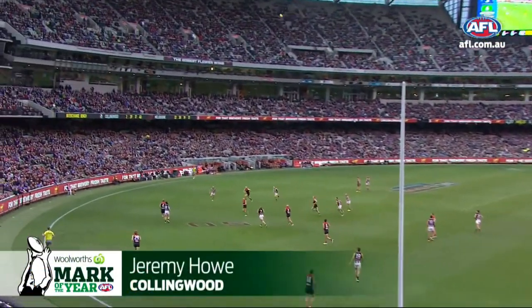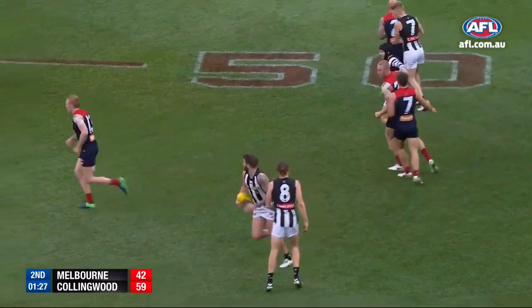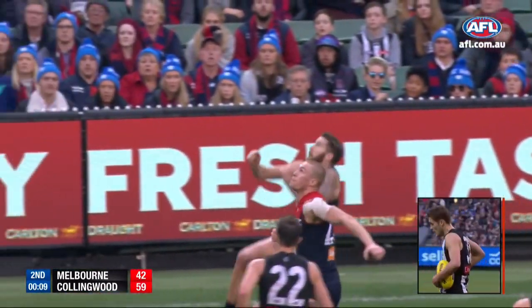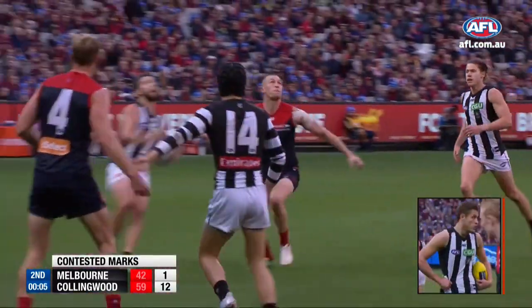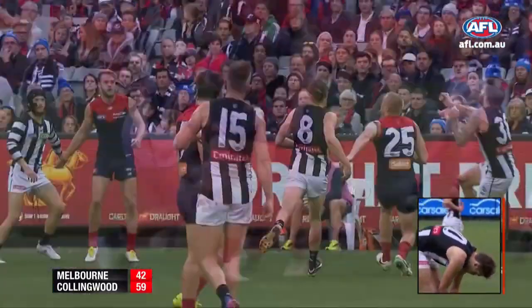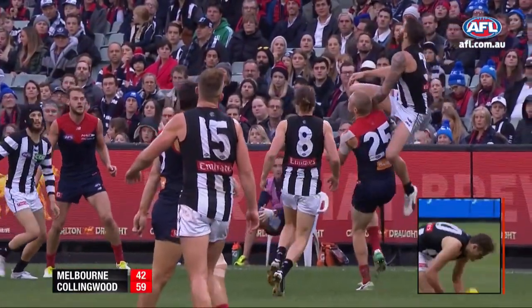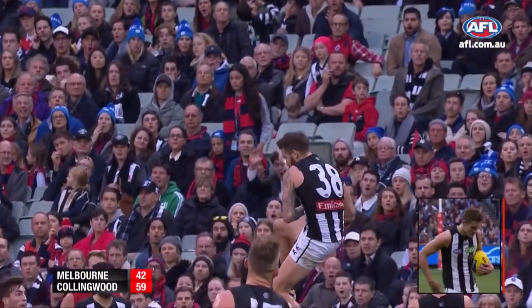90 seconds before halftime. Fitz finds some territory. Jeremy Howe does what Howe does. Another hurler. That's just an incredible lift. Not only did he get up, he then got the bounce and lift from the up. Nothing but his shoulders and then the bounce up. Jeremy Howe, you're an absolute freak machine.